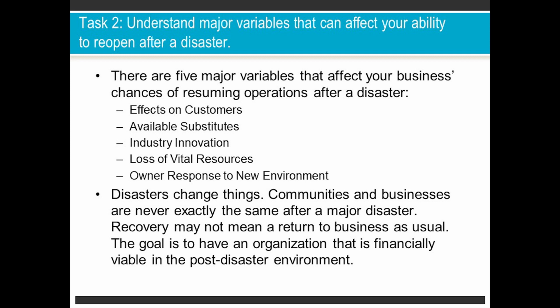So, task number 2. Understand major variables that can affect your ability to reopen after a disaster. There are 5 major variables that can affect your chances of resuming operations after a disaster. So, first thing is effects on customers. We don't have the customer base. Available substitutes, so they can find what they need somewhere else. Industry innovation. Loss of vital resources that allow us to do our mission. Owner response, or our response to a new environment, so our failure to adapt.